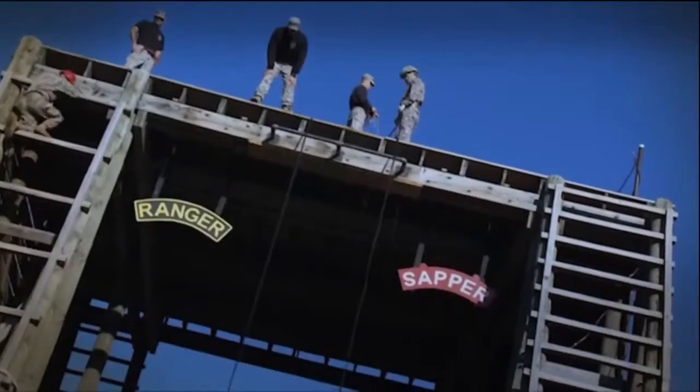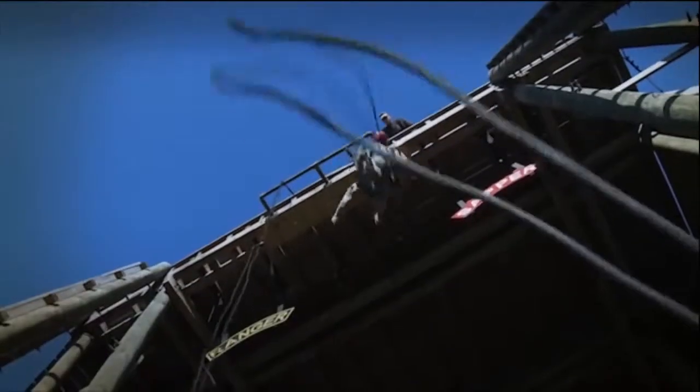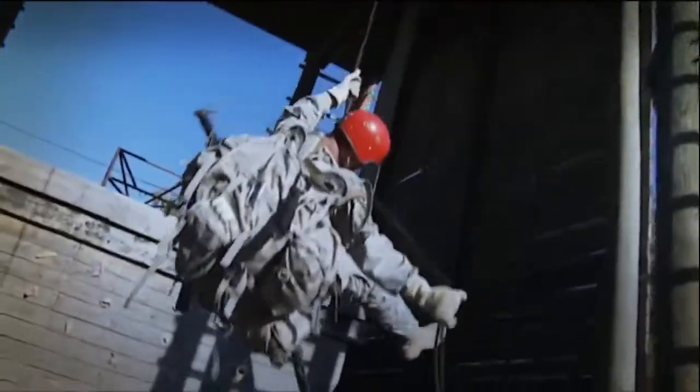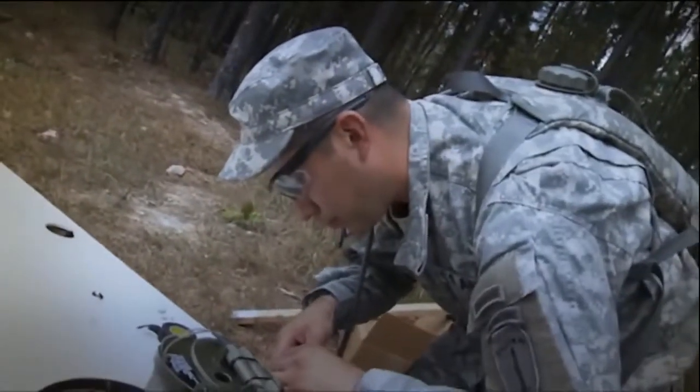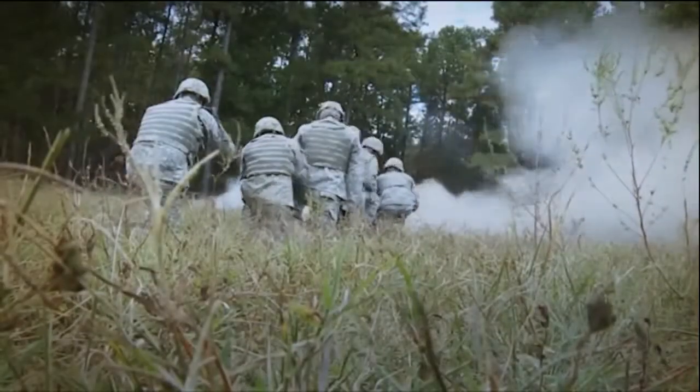Sapper School is open to all combat engineers and company grade engineer officers. It's also open to infantry, scouts, and other combat arms individuals. The benefit of being a sapper in the modern Army is that when another leader or another soldier looks at you, they know that you have done the patrolling. You know that you're going to protect the soldier and you're going to lead from the front.